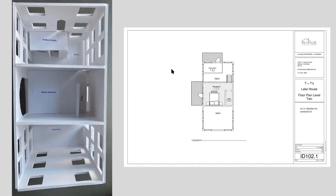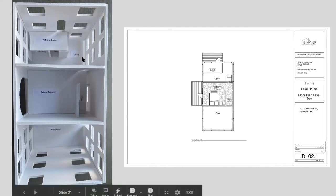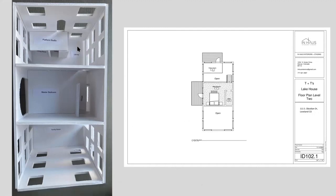And as you can see, we have a lot of open space. So that family room and the library area, they have these beautiful windows that go all the way up and really just showcase how large the space can feel.